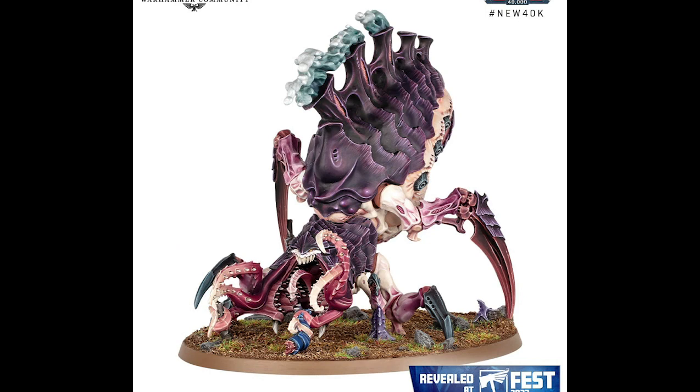And then finally, the Psychophage. I don't want to say I hate it, because I don't hate it. It looks really, really cool. I like the mouth. I like the whole crab-esque pose. I like the smokestack coming out of it, because all of it just looks super weird and alien, and that's what you want with the Tyranids.